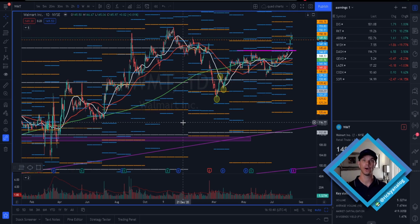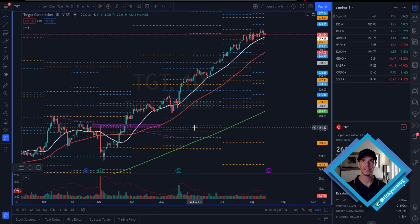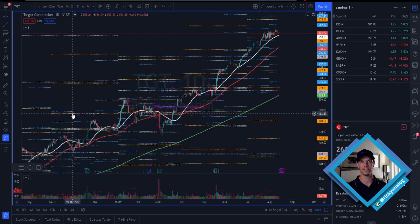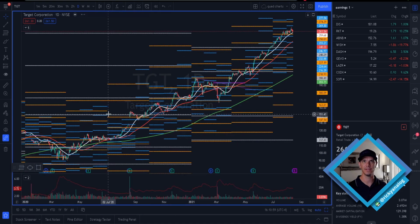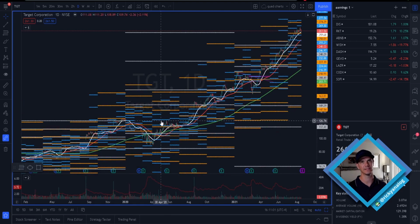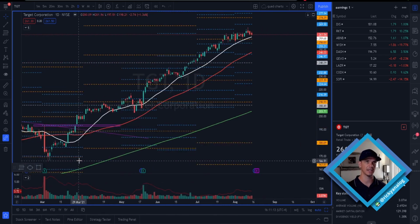So let's look at Target. Now Target, the thing I want to point out about Target is that this stock has not formed a base. This has just been in a constant uptrend since the last earnings. And you can see at one point it did have a nice little base build. It wasn't super long, it was a few months, but there's been no real base since back here in 2019 to 2020. It's the end of 2019 to mid 2020. We had a nice base. And from there, this thing's been pretty much just in this constant uptrend.